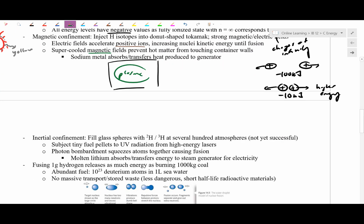Sort of that same idea here, magnetic confinement here. This is using inertial confinement. So this one here is using higher pressure conditions. Again, the emphasis here, the reason why it's our holy grail is none of this has been successful yet, but this is what they're trying.